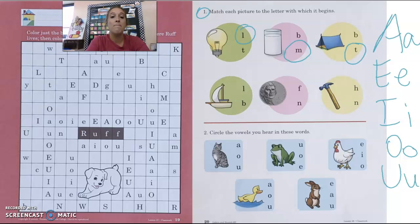Next we have a picture of a boat. Boat. So here we have the o sound or the b. Which one do we hear at the beginning of boat? Good, this one. Next we have a picture of a nickel. Nickel. Here we have the letter that says one sound, and here we have the letter that says another. Which one do we hear at the beginning of nickel? Right, this one.